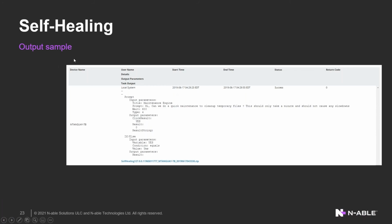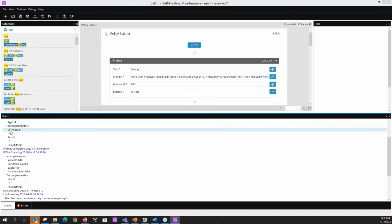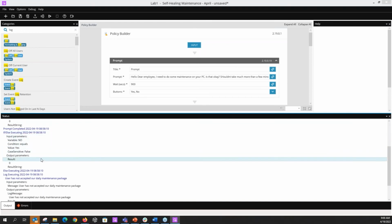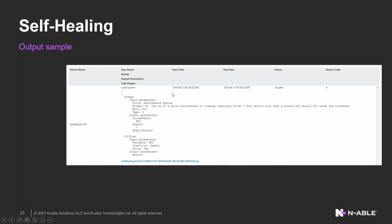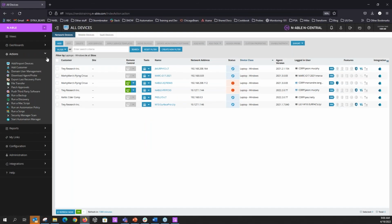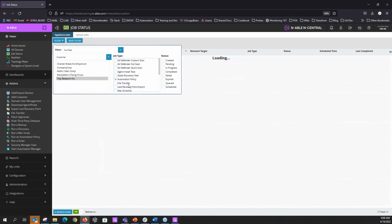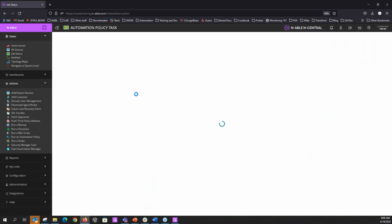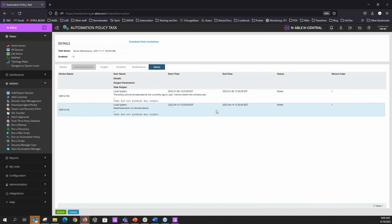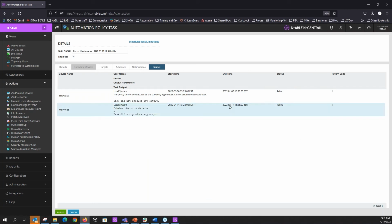Now, there are outputs, and you saw that in Automation Manager, there is a status window where it tells us exactly what is going on, right? Do they click yes? Do they click no? Et cetera. It tells you exactly what is happening. If you need to find where this is, you go to Views, Job Status. I want to filter on Automation Policy. Then I can see all of the automation policies that I'm running against my devices. There's server maintenance. And then I can see what was happening, right? Now, this is probably a poor use case because this policy probably isn't doing much of anything. But in your system, you might see a whole whack of information. So that's where you can find the automation that you're running across your devices.